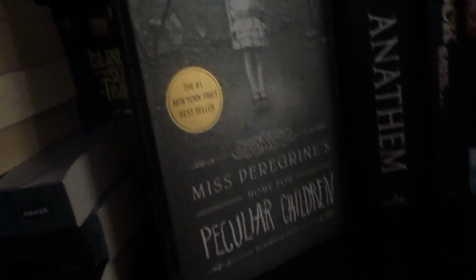Miss Peregrine's Home for Peculiar Children. I've heard that's a good book, and the movie. Alright, moving on. We got the Maya Angelou, I Know Why the Caged Bird Sings. The only poetry book you have. Yes. Moriarty by Anthony Horowitz. Great book.